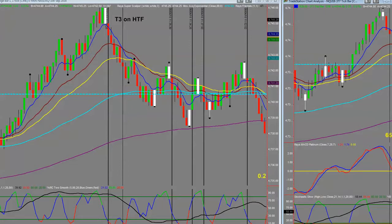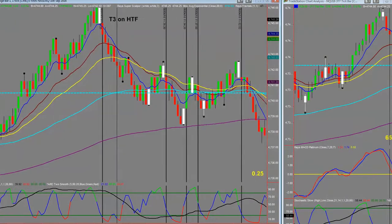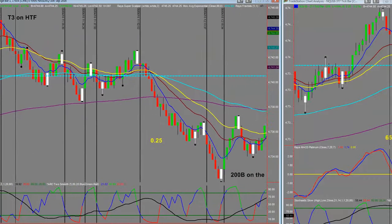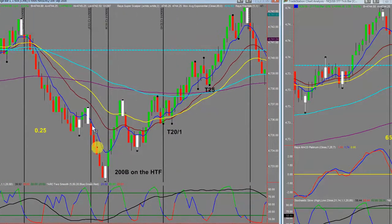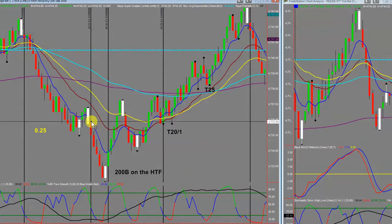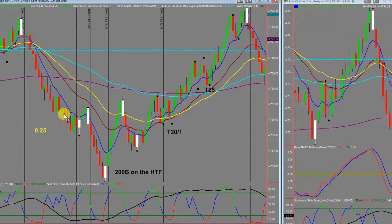Okay, so let's just scroll along. We're still Thursday morning, Friday morning. Let's just quickly scroll along. Okay, so you've got lots of trades coming down here. Once again, let me just scroll along here. Look at this on my high time frame, or the EMAs, let me get this right, sorry, heading down. What have I got here?